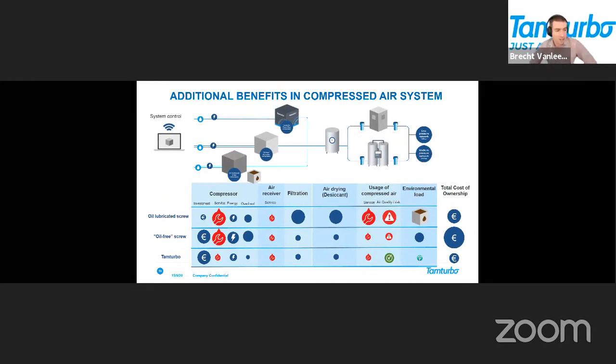So as a summary, we do the system control. We see the machine, we see all the parameters, and you can see here that compared to other technologies, we have a couple of categories that we also want to compare ourselves on next to basically the total cost of ownership. An oil lubricated screw has a low investment, but high service costs, also a small energy cost, but it needs to be overhauled. The filtration is high because you need to remove the oil. There is a risk for the desiccant. This is all not so easy, and because of all the oil, there is a high environmental load, meaning that the total cost of ownership is not the lowest in class.